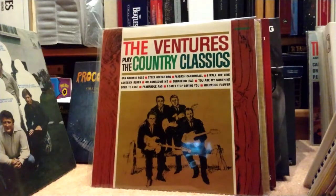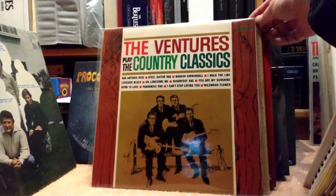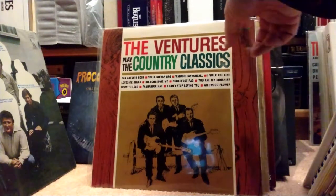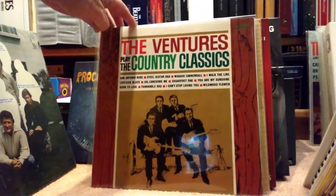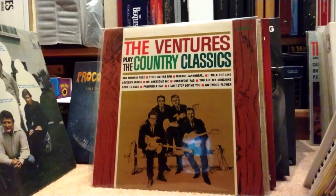This is it, a Japan issue of Country Classics. If I look at the catalog number, it is LP 7592, in green up here. That would indicate, if it's sequential, that it would have come out around 1966 in Japan. A red vinyl version of the Ventures Play the Country Classics. This is a beautiful copy of it. Red vinyl, all 12 songs as they were released in the US. It is the same album.